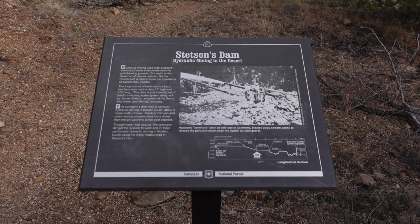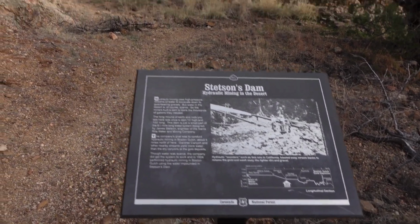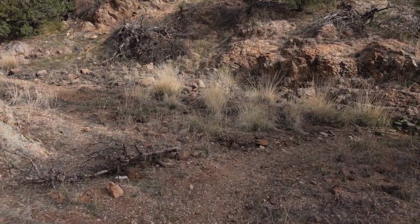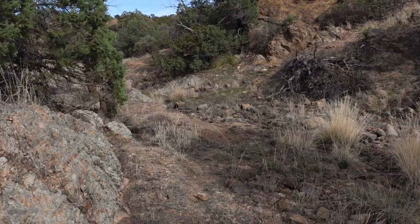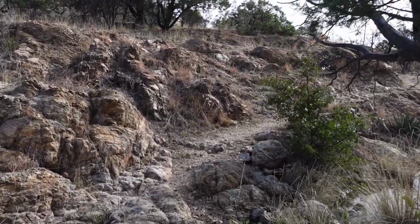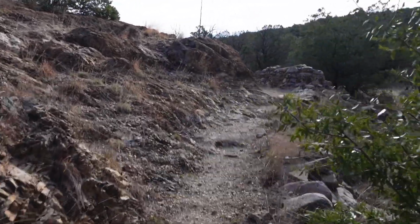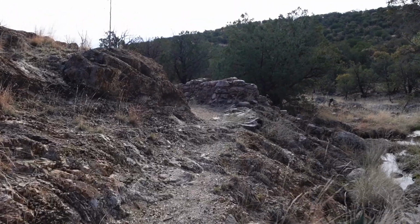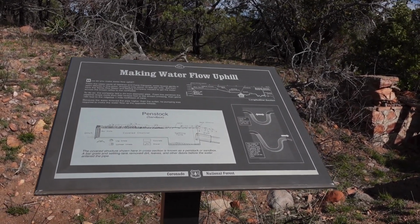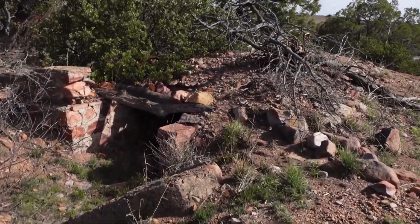That's kind of cool. Stetson's Dam. It's a cool history of this little area. Now it's what this was back in the day. There's the next landmark on the tour, engineering the flow of water, part of this little canal system thing.